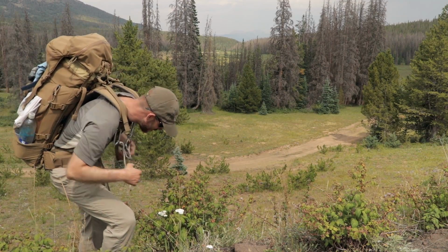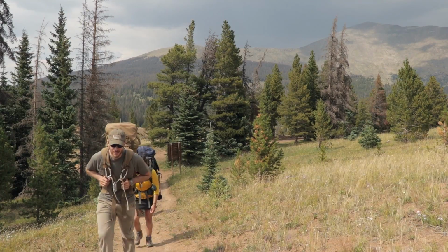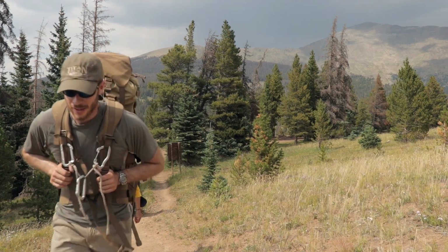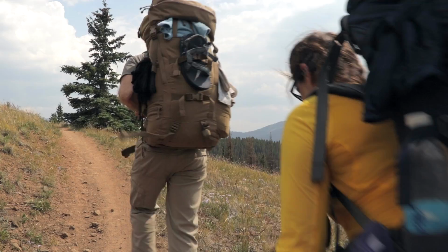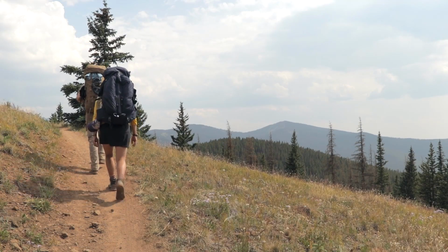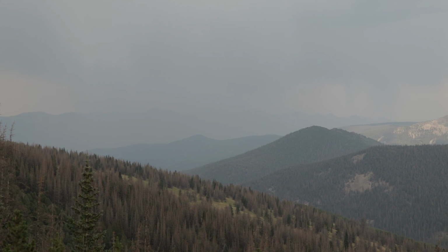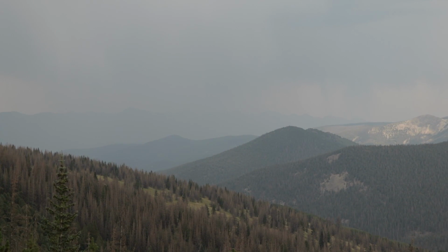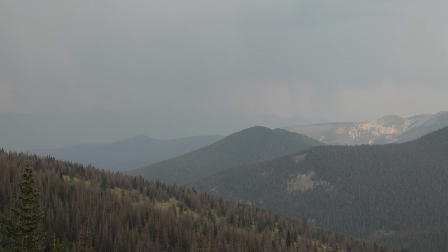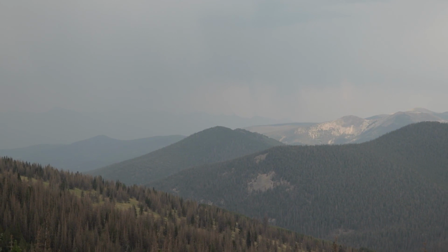Oh, these are ripe. Oh, I do like raspberries. You can just see the beginnings of the Sangre de Cristo Mountains. That's a beautiful mountain range, very rugged. They're only about a dozen miles wide, but they extend all the way to the New Mexico border from about Salida.